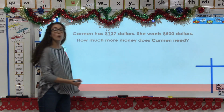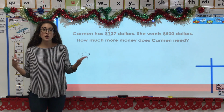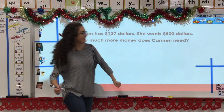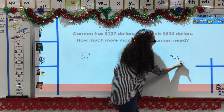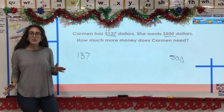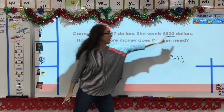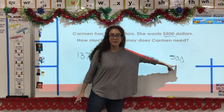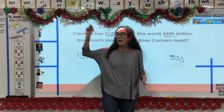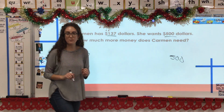She has $137. How much money does Carmen want? What's her goal? She wants to get to 500. So we have to figure out how much more money Carmen needs to get from $137 to $500. And what's one way we can start solving this problem? By skip counting. Our skip counting can solve this problem as well.